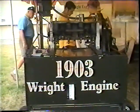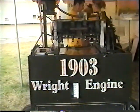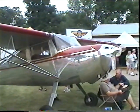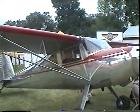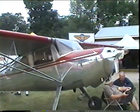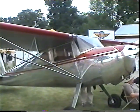This is a running model, exact reproduction of the Wright Brothers 1903 engine. The engine is run periodically here during the air show. This is a 1946 version of a Cessna 140. This was the first year of the 40s when Cessna 140s were made. It is very near and dear to my heart because this is the airplane that I learned to fly in. That is, Dick Rasmussen learned to fly in.